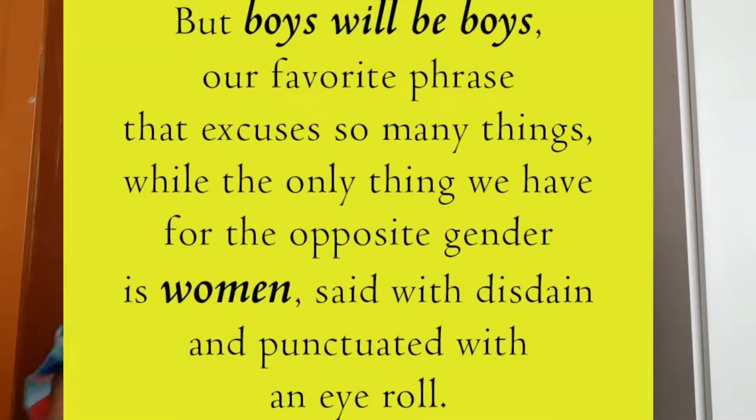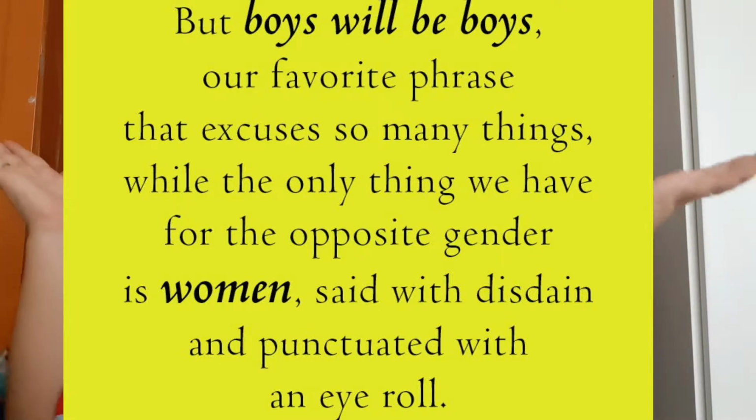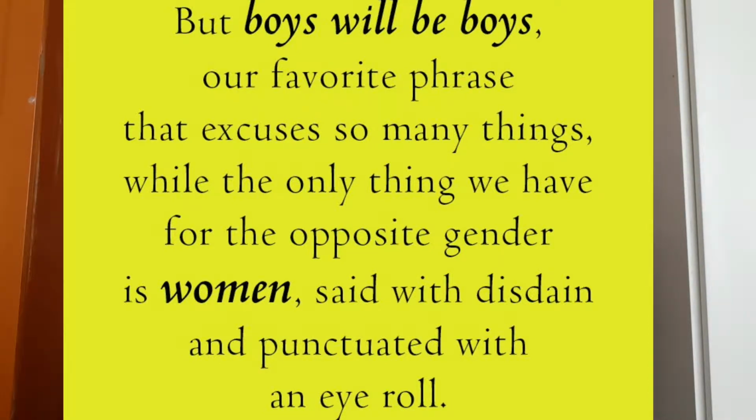This book just had the best quotes about how boys will be boys, but if females do something, they'll get an eye roll. There's a quote about it. I can't remember the exact words now. I'll put it on the screen. But yes, love the story so much.